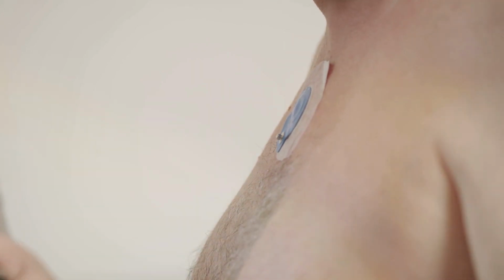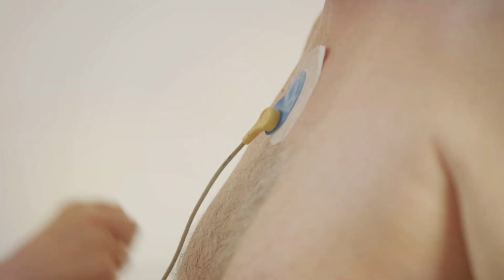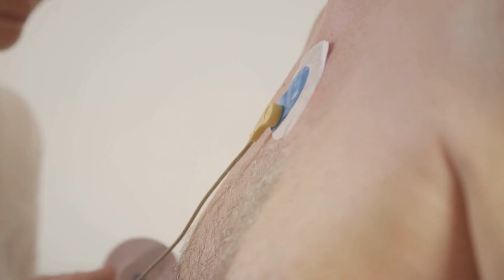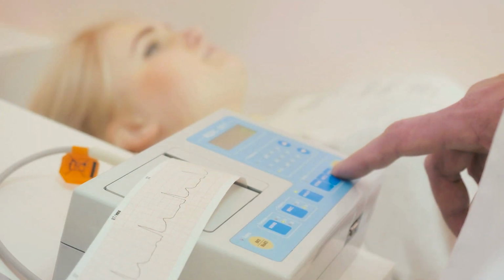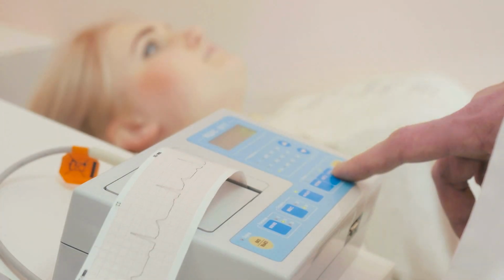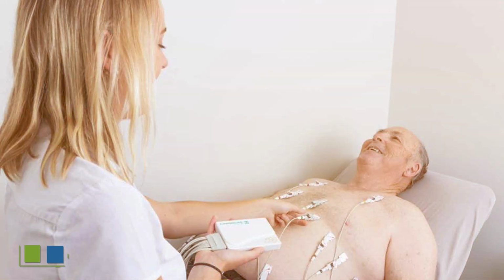The ECG, on the other hand, is effective in diagnosing acute heart conditions and identifying specific abnormalities or irregularities in the heart's electrical signals. It is often used as a preliminary test to assess the heart's overall health and identify potential issues that may require further investigation.